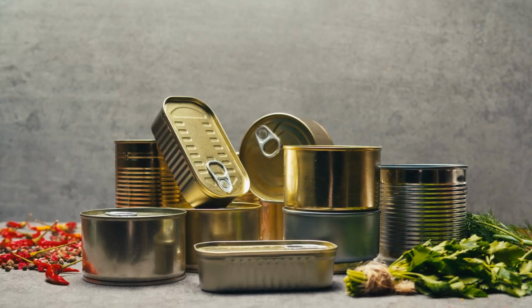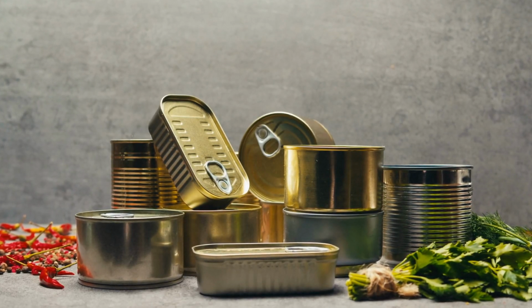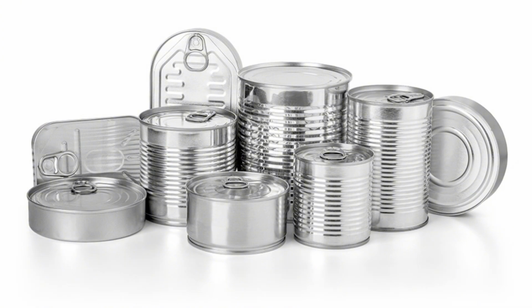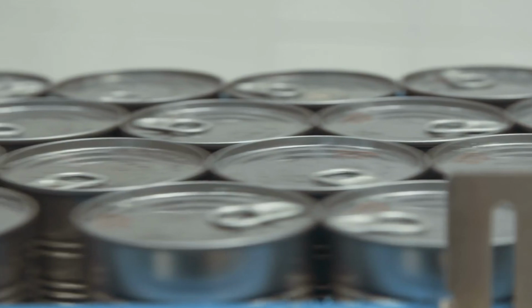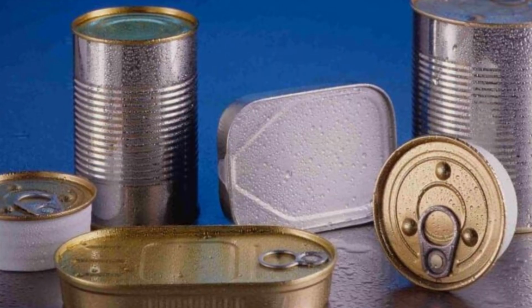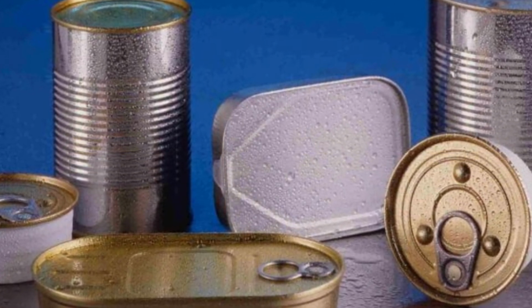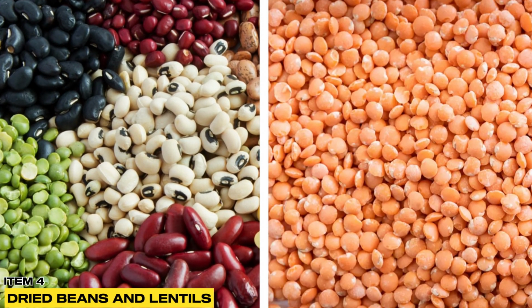My storage system is simple but effective. I use a first-in, first-out rotation system. Newest cans go to the back, oldest to the front. I mark purchase dates with a permanent marker on the top of each can. Aim for at least 20 cans of various proteins per person in your household. Stored in a cool, dry place around 65 degrees Fahrenheit, they'll last you 3 to 5 years minimum. Item 4. Dried beans and lentils.